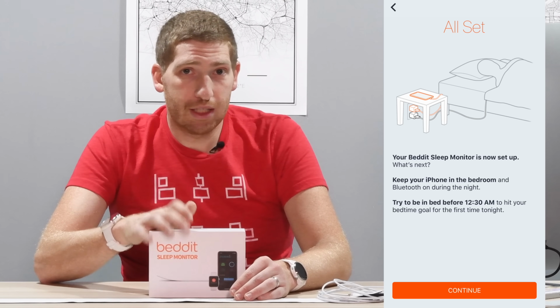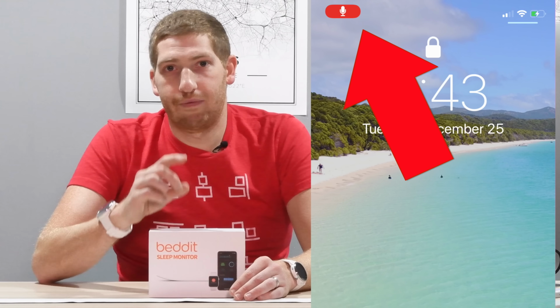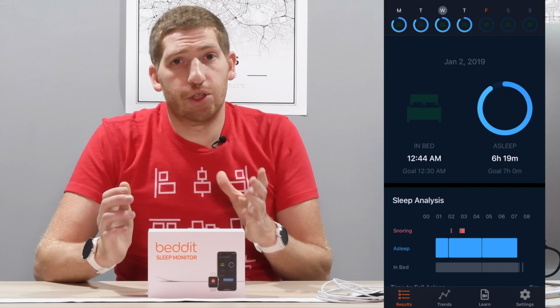If you've enabled snoring detection, it'll use the phone's microphone to detect whether or not you're snoring. In fact, it'll show a little red dot at the corner, just like if you were in a call or something like that. Very, very similar. Now, once you wake up in the morning, it'll show you all of your data.